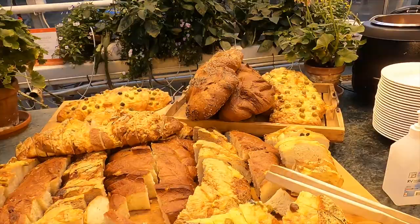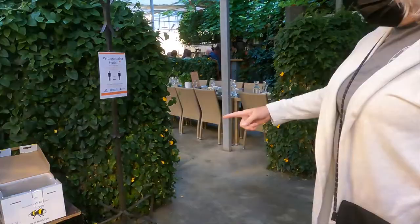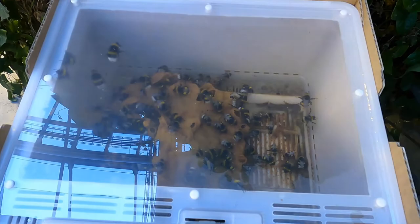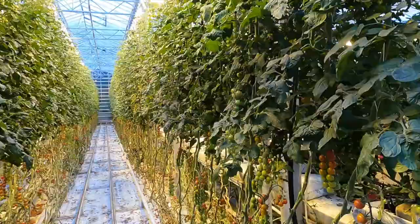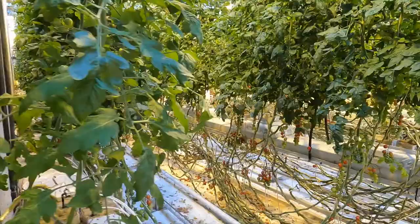The tomato soup is all you can eat, along with the bread buffet, which you can keep going back for. Hot coffee and hot tea are also included, and then you can take a wander around the greenhouse. In reading some of the info, I found out they do import all their bumblebees from Holland, and they do grow all their own basil.